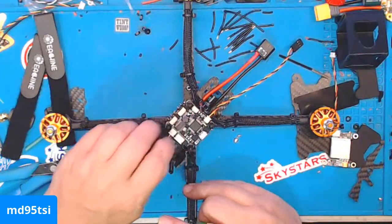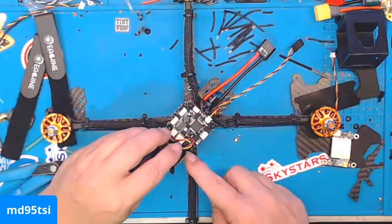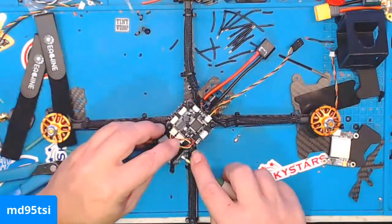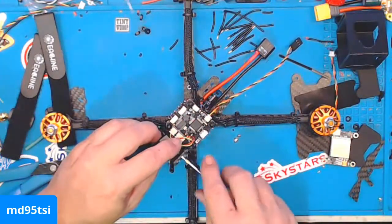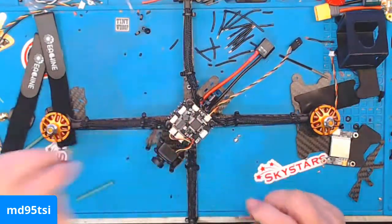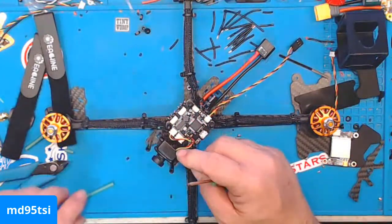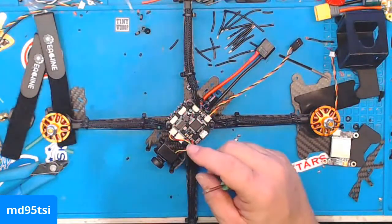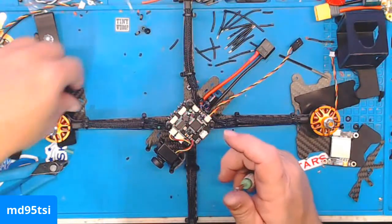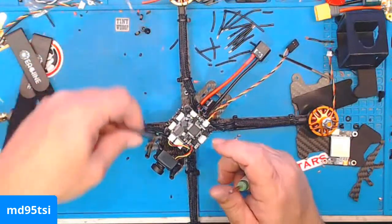Even the camera wire is kind of that stiffer wire. I like seeing that silicone wire. But the camera they give you is the Caddx, it's the Turbo. Decent camera. Not bad. I've run it in quite a few of my rigs, actually.